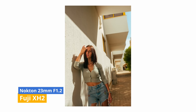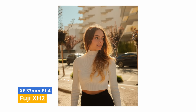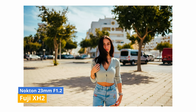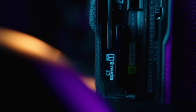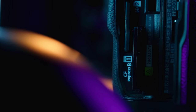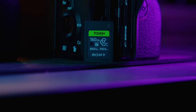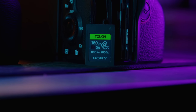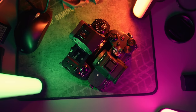Both have two memory card slots and both have a CF Express card in one of the slots. The Sony is a Type A and the Fuji is a Type B. Me personally, I like Sony's design on that matter. Having the CF Express Type A in the same slot that could fit an SD card as well. So if you don't do anything that is demanding, you can just use another SD card in that Type A slot. And Type A is not something you need. And if you guys don't want to spend much money on it, that slot is available for an extra SD card.